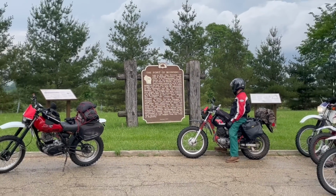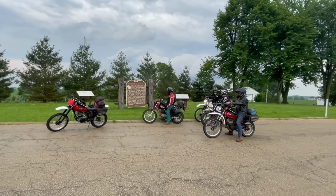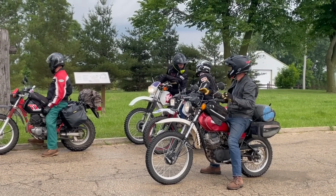From there, we made our way to this marker, which serves as the beginning point of all surveying done in the entire state, way back in 1832. However, today, it served as the official start of our ride up the trail.